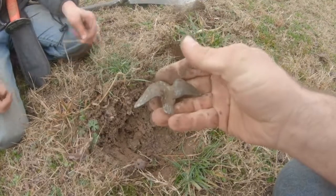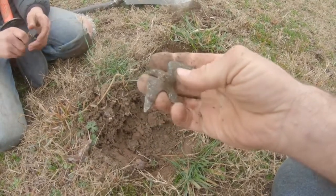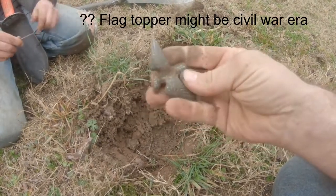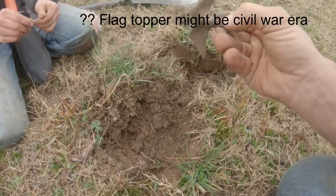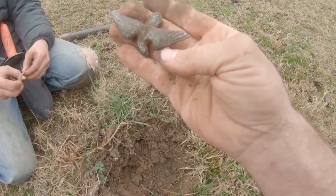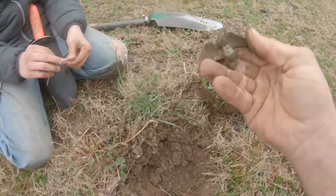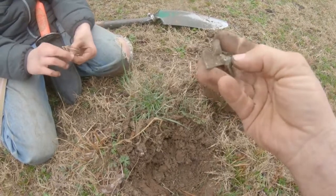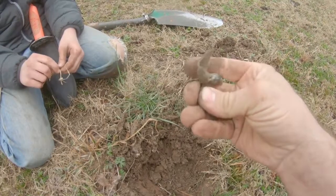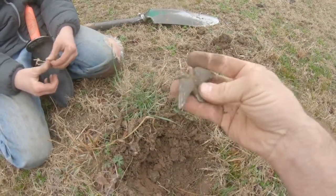You took my spot. How dare you? That is almost the coolest thing I've ever found. Almost? Almost. What's the coolest thing you've ever found? Look at that thing. It's not silver. I think it was brass, and it was silver plated. There's a little bit of silver left on it. And it's not broken. That is cool.